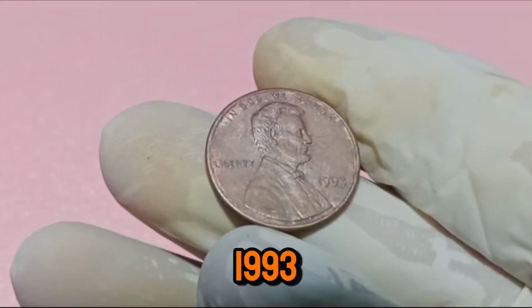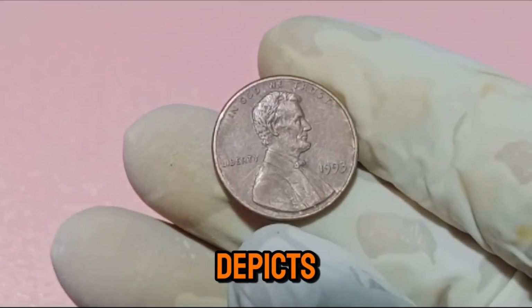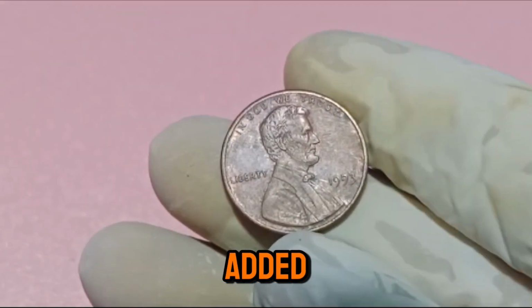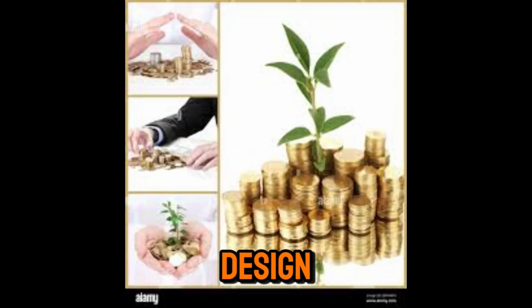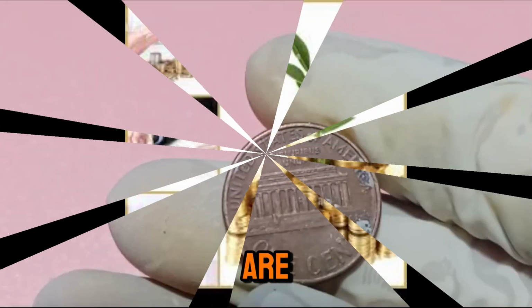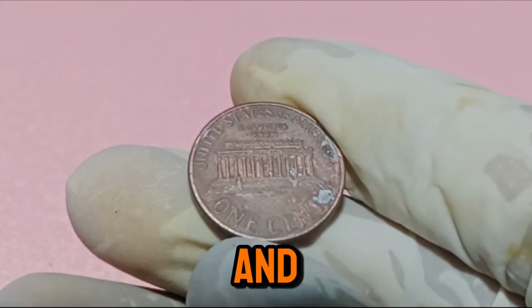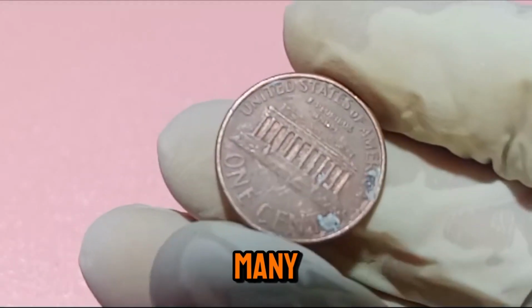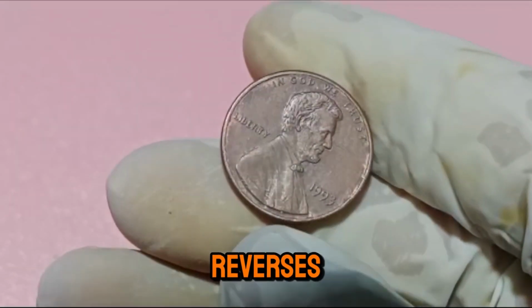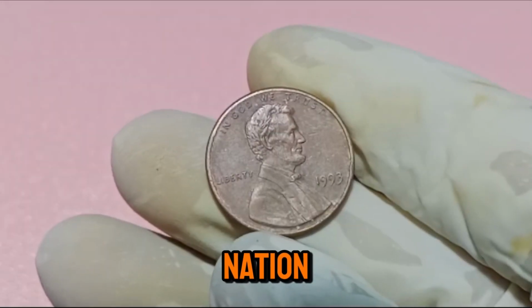The reverse of the 1993 Lincoln cent, designed by Frank Gasparro, depicts the Lincoln Memorial, which was added to the coin in 1959 to replace the earlier wheat ears design. The words United States of America are inscribed at the top, and below the memorial are the words One Cent and E Pluribus Unum, meaning out of many, one. The Lincoln Memorial on the reverse is a nod to Lincoln's enduring legacy as a unifier of the nation.